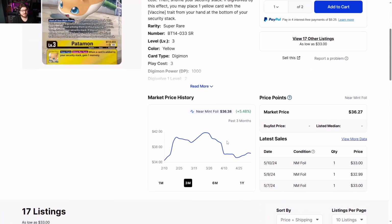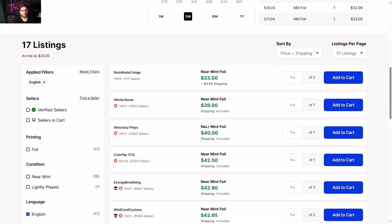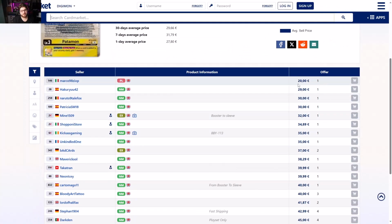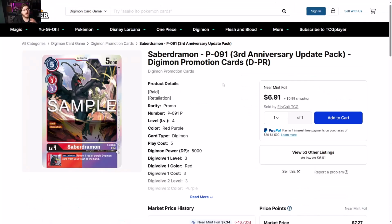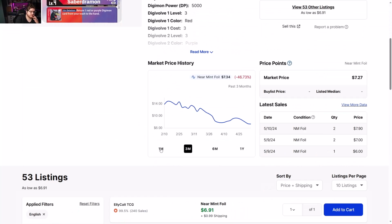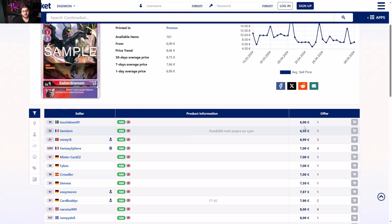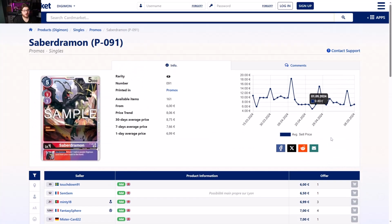Patamon Alternate Art Blast Ace BT14 going down a little bit. We're at $40 a pop. It's still expensive. Europe side, €20 is the lowest, and then it goes to 30s to 38s. Saberdramon promo. Yeah, this thing's starting to cool off. This might be a good time to start snagging them as it drops. Just a good pickup. Europe side though, looking like €6 to €7.